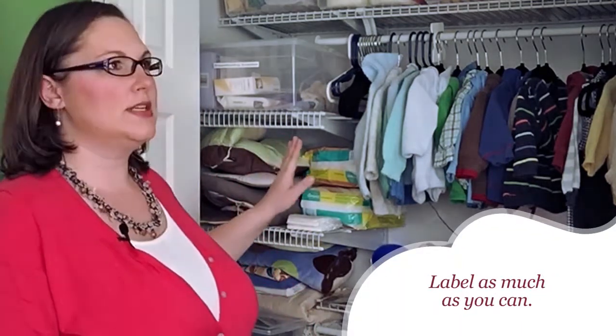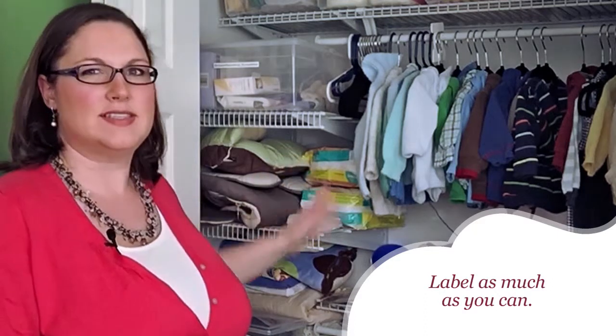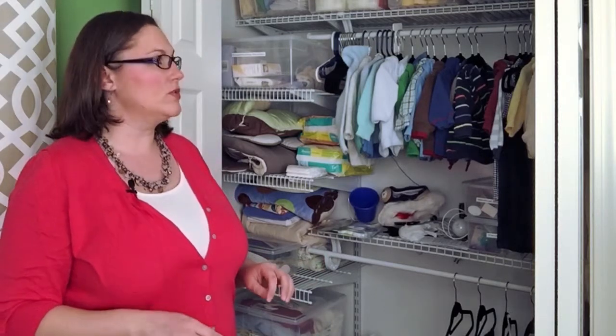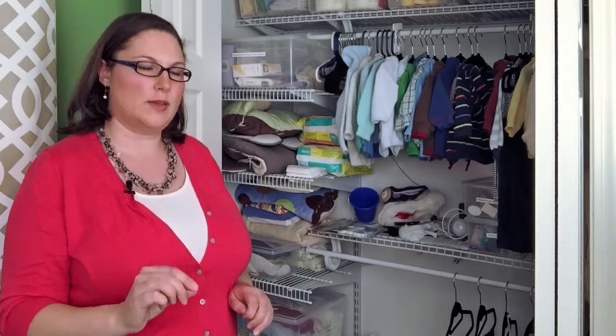And my third suggestion and tip for you is to really try and label as much as you can, specifically containers. I've used clear containers, but when they're being stored for clothes, it's still not easy to tell what the sizes are. So just either a Post-it system, or I've used regular label maker labels just to make it very clear what the contents of the container is, and that way it'll be a lot easier to work with your closet system. So I hope you found this helpful.